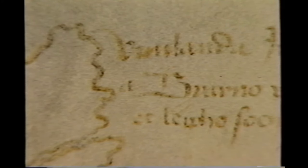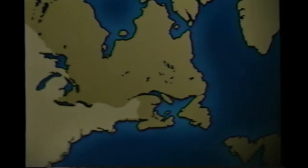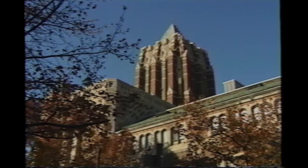The map primarily showed Europe and Asia, but in the upper left-hand corner was a small island labeled Vinland. Norse chroniclers gave this name to the land that Leif Erikson reached around 1000 AD. Scholars believe it was somewhere along the northeast coast of North America. The Vinland map first surfaced in 1958, when it appeared in the hands of a private collector. It was then sold to Yale University for $1 million.